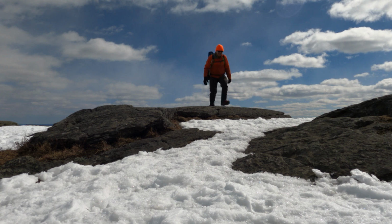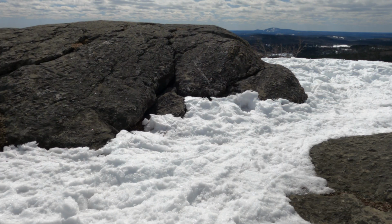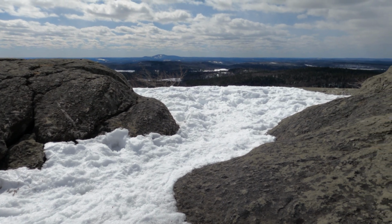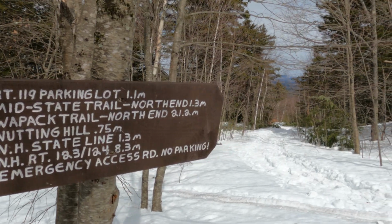Mount Watatic was once home to a small ski area that operated from the 1930s until its closure in 1984. This trail to the right was one of its ski runs.